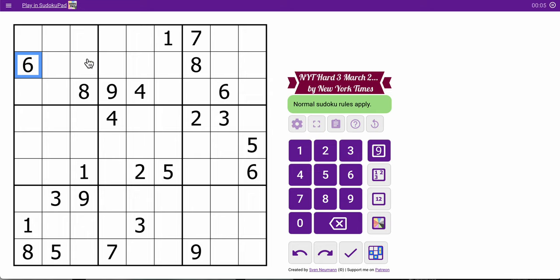As per usual, I'll start by scanning in the top three rows. I've got sixes in rows 2 and 3. I can place a 6 in one of two spots in row 1. 8, this 8, this 8, and oh, this 8.